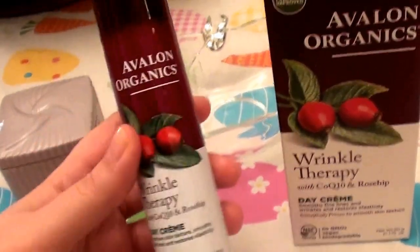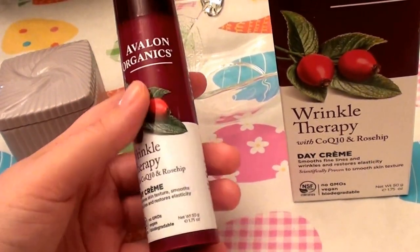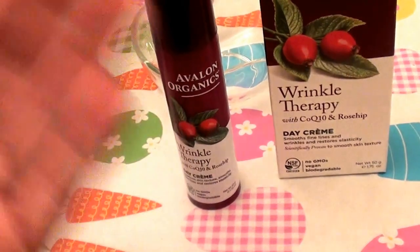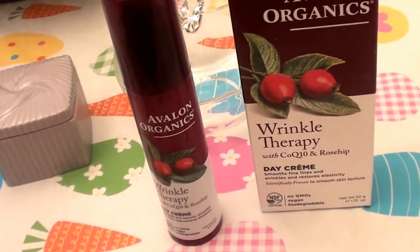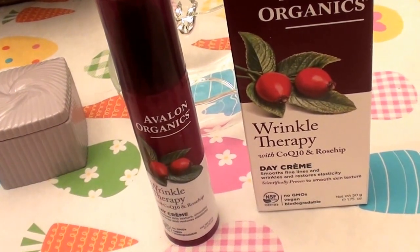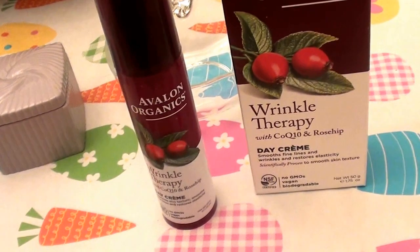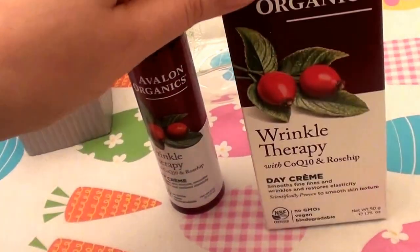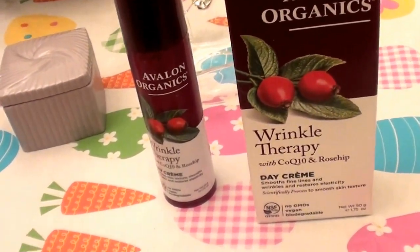Let me know, you guys, if you have a few wrinkles, one or two wrinkles, a fine line or crow's feet starting or anything like that. Let me know if this product works for you for that issue. I can just tell you it works great underneath my makeup. It is very moisturizing. It smooths my skin out very well, and I really do like it, and I get no irritation from it. Love it. And I just really love the brand Avalon Organics. It rarely disappoints. I really do love this brand.